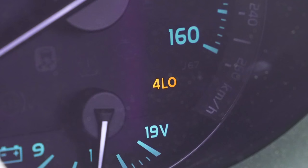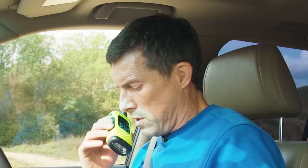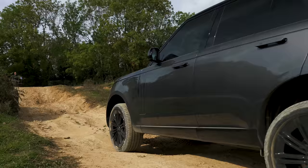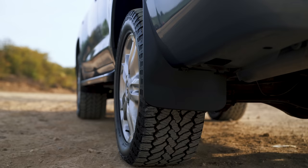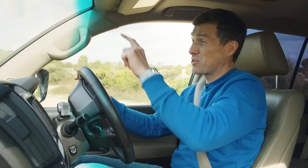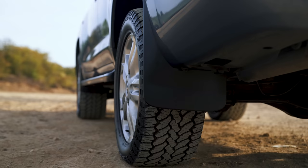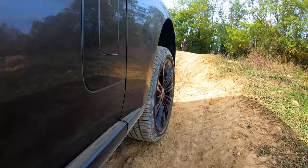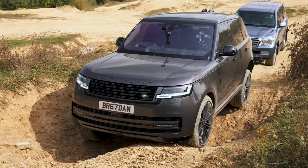I'm going in low range mode, car as high as it can be. Let's see what happens. Okay then, Nicholas, lead the way, and I will follow. So this car has an approach angle of 31 degrees, breakover of 24, departure of 23. So the Range Rover's got it beaten in all those numbers. Also ground clearance, 225 millimeters. Once again, Range Rover's got it beaten. I've got independent suspension at the front, but at the back, I've got a rigid axle, which is good for off-roading. Oh, what's he doing here?